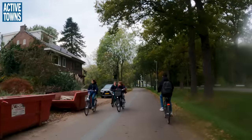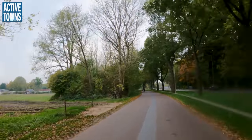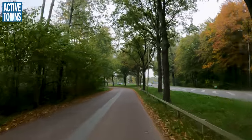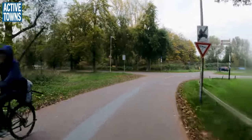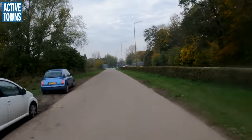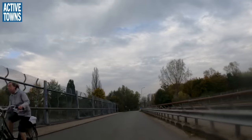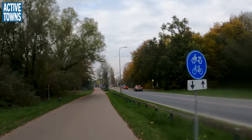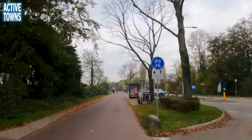And here's some more kids coming back from school. And once the kids get into middle school and high school, they may be traveling 3-5 kilometers, maybe more, to get to schools, depending on which school is the best school for them. And as you can see by the sign back there, we are now in the city limits of Utrecht. Still have about 3 kilometers to the downtown area.